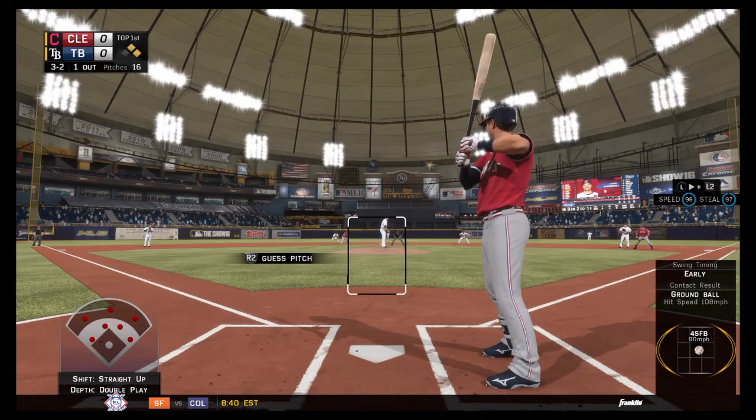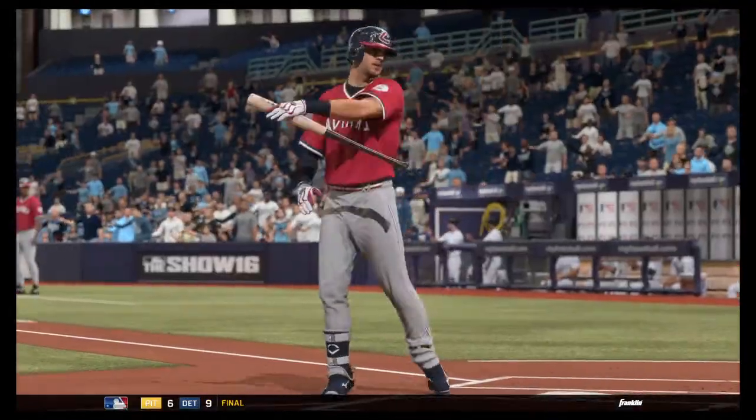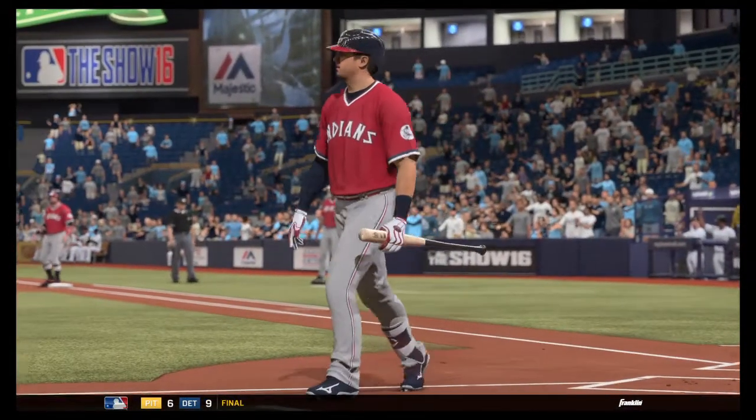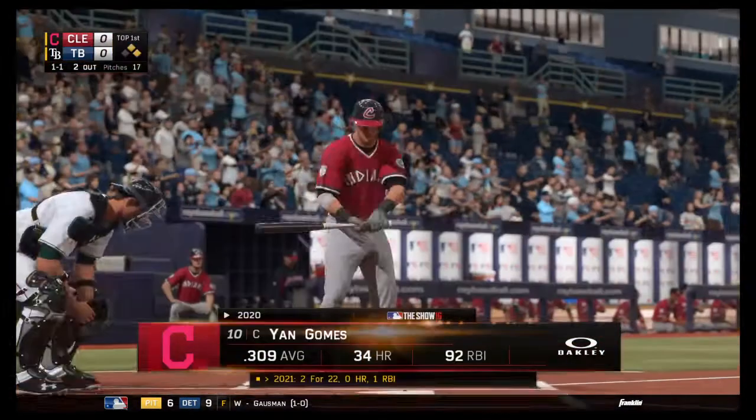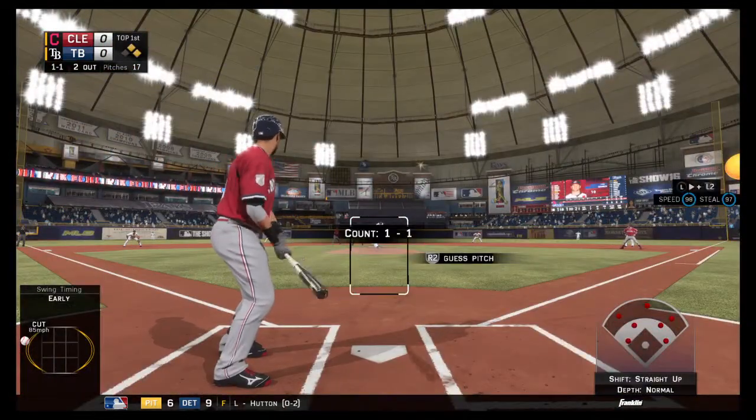Lonnie Chisenhall will dig in now. Off to a slow start, as you see there, just barely over the 200 mark here in April. Now a swing and a miss on a pitch well out of the strike zone as he becomes the second out. And with a quick breather here, let's give you a look at the defensive alignment for Tampa Bay.